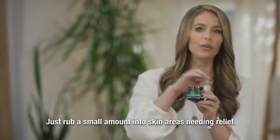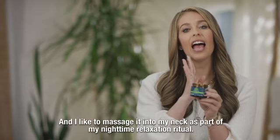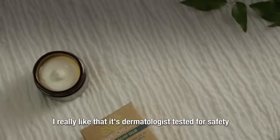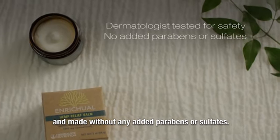Just rub a small amount into skin areas needing relief. Focus on the back of your hands, knees, and elbows. And I like to massage it into my neck as part of my nighttime relaxation ritual. I really like that it's dermatologist tested for safety and made without any added parabens or sulfates.